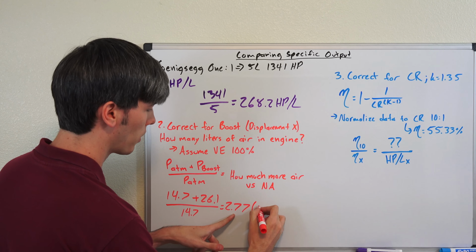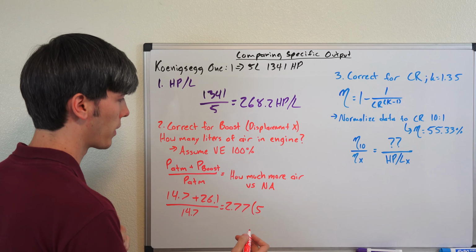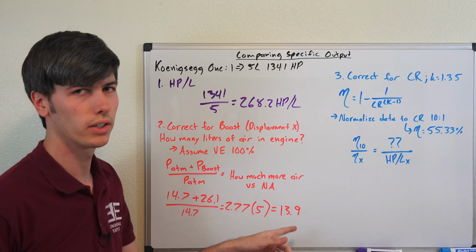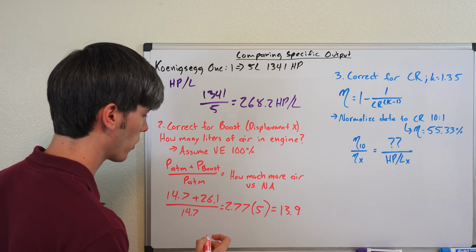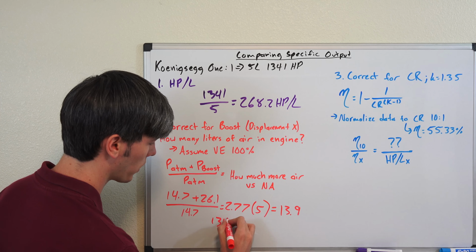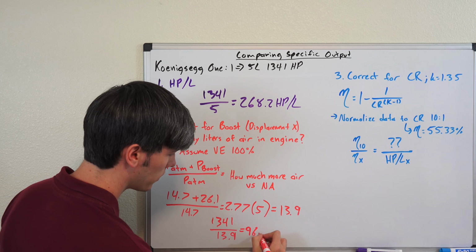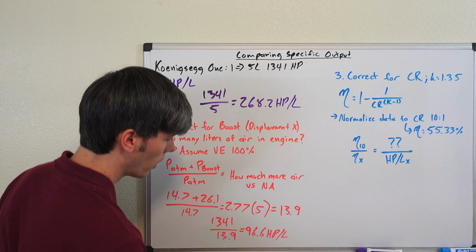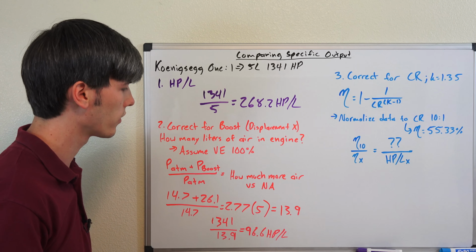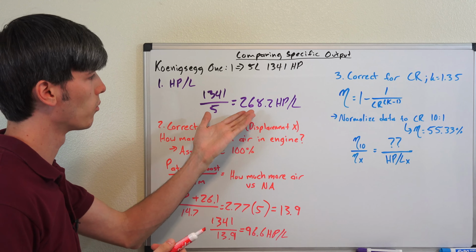Now we're going to multiply that number by the original amount of liters we have to figure out how big of an engine this would be if it were naturally aspirated and had a volumetric efficiency of 100%. And that gives us 13.9. So this is the equivalent of a 13.9 liter engine if it were naturally aspirated and had a volumetric efficiency of 100%. So now we can take 1341 and divide it by 13.9, and then that gives us 96.6 horsepower per liter. So this doesn't now sound as impressive as 268 because you're accounting for the amount of boost that this engine has to try and kind of level the playing field so that you can compare this against naturally aspirated engines or engines that have more or less boost than it.